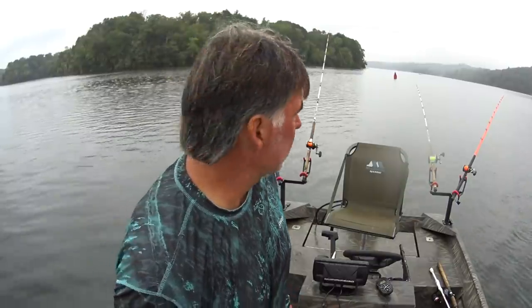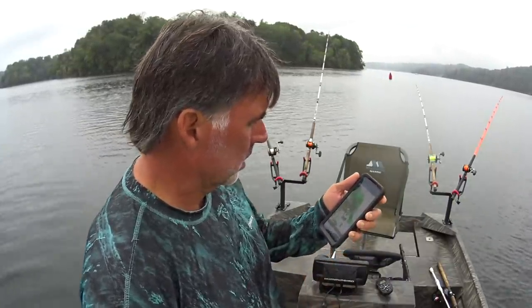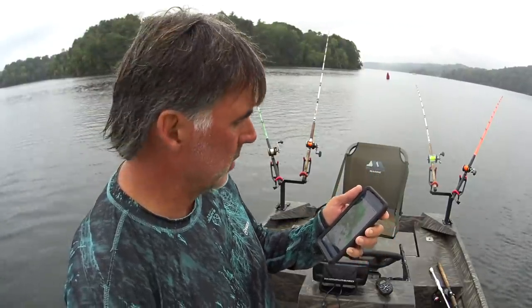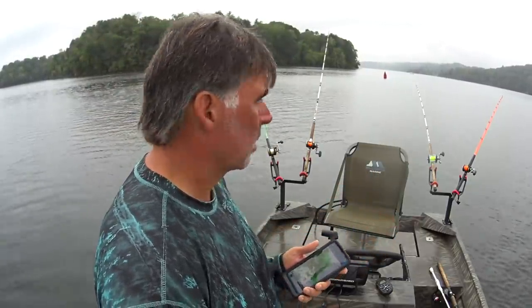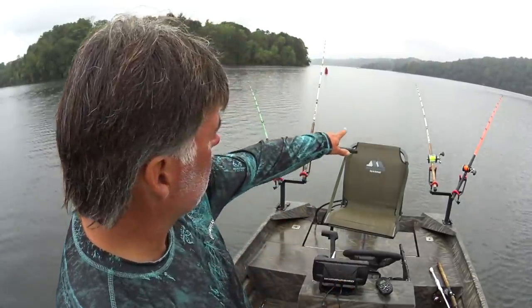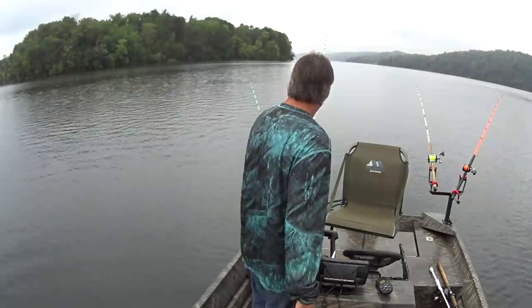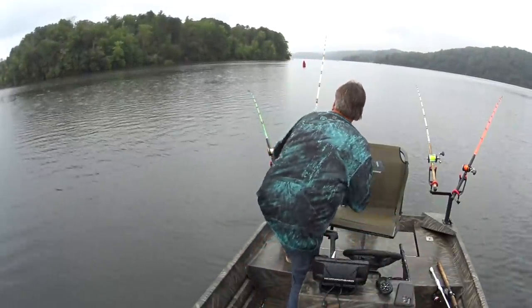Dag blasted rain. Yeah, here it comes. Here comes the heavier stuff. Gizzard shad, looky there. Uh-oh, skipjack head, skipjack head.